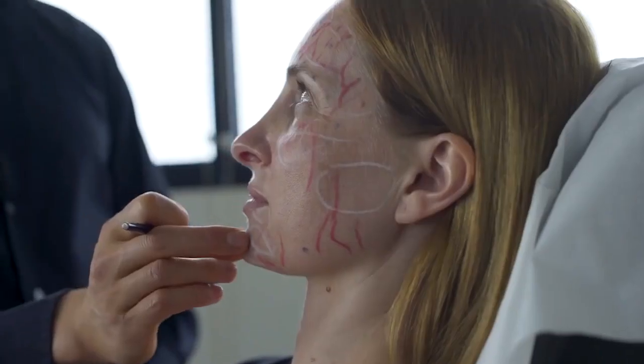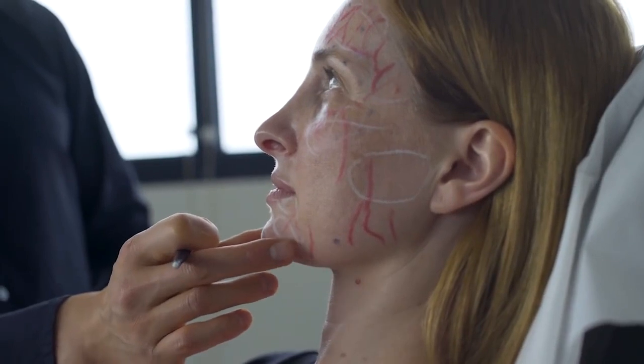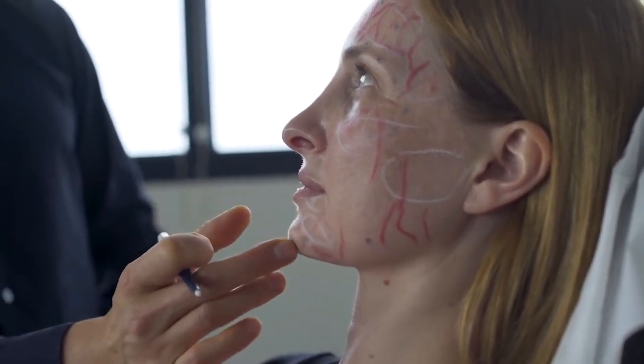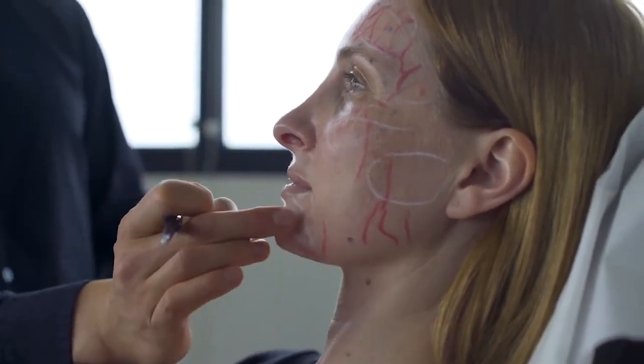So we're going to try and project the chin forwards and downwards a little bit, fill in the bridge between the jowl and the chin, the pre-jowl sulcus, mouth corners to prop the mouth corners up, and just fill in some hollows around the chin crease area.